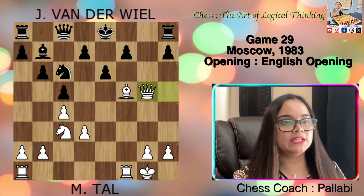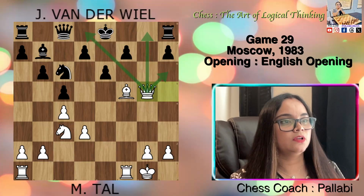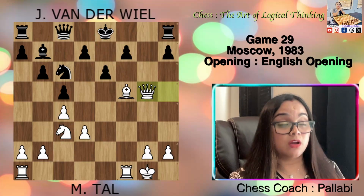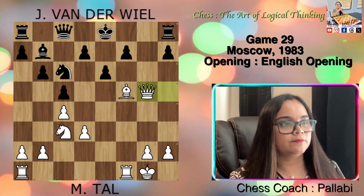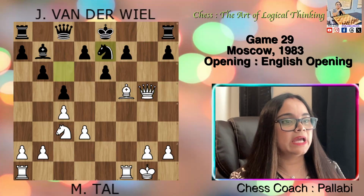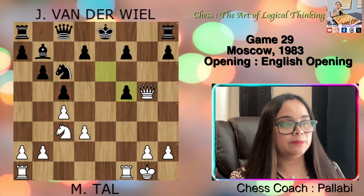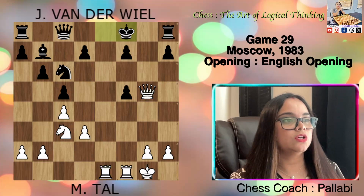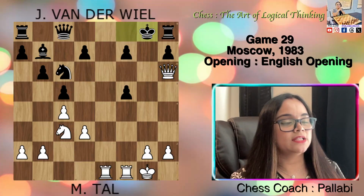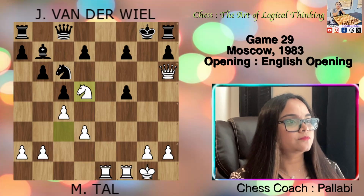White's queen now dominates a cluster of dark squares, and around the king, f6, g7, h6, these squares. Now black played knight e7. If instead of knight e7, black plays e takes f5, then rook fe1 check, king f8, queen h6 check, king g8, knight d5, and checkmate is unstoppable.